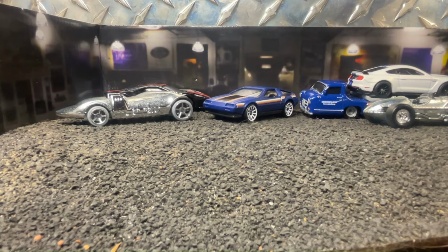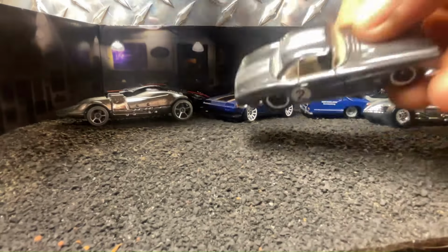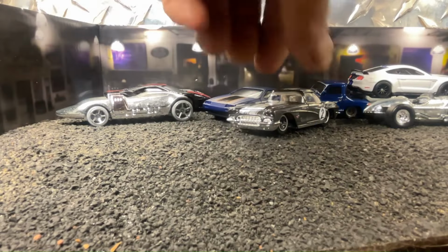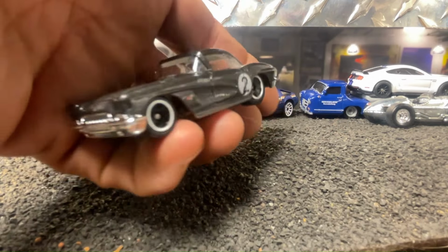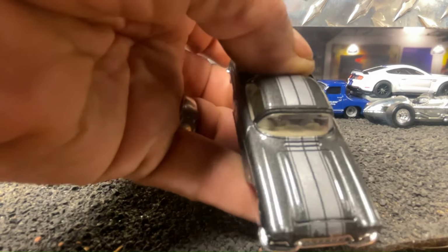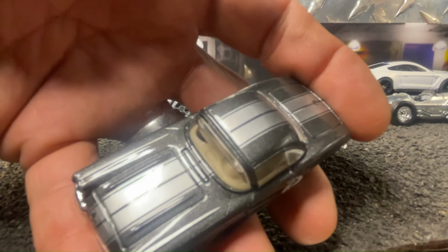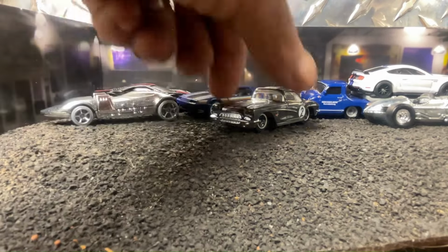And now we got the 62 Corvette. Starting to look nice. Jay Leno's garage is starting to come out. He would like that too. Look at that. That's nice. Like that two-tone on the stripe there. That is nice. It's like the real deal. Got the beige interior. It's even got the grab bar on the dash. Wow. Look in the dashboard. Got the steel wheel and a grab bar. Wow. That's cool. Like that detail. They're getting good now.